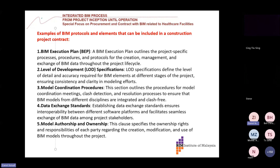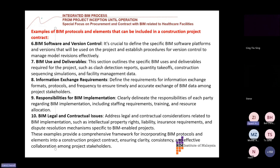And then five, model authorship and ownership. This is very important to spell out in the contract. Who owns the model? Who will do the authorship, or who will create the model? And then number six, BIM software and version control. This is important to ensure as a BIM manager. For example, with Revit, you cannot downgrade, you can only upgrade. So if other parties are using a different version, then you cannot do coordination, you have to upgrade. Of course, now software is very expensive because of the US dollar, and some people are reluctant to upgrade if it's not necessary. So this has to be considered as well.